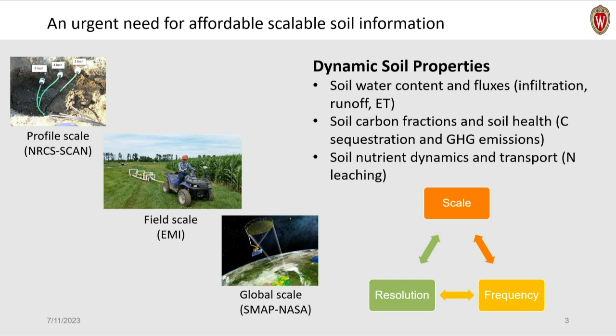So we have this point data that has been sensed by sensors like the SCAN, USDA, NRCS networks. This provides you high-frequency data for a few locations across the US. And then this data can be used to benchmark some models. But we're also interested in this areal-based information. For example, this proximal sensing, of myself doing this survey in a cornfield with this EMI. Also, we're trying to harvest the satellite data that provides you higher spatial and temporal frequency data that captures the area you want to generate some information.